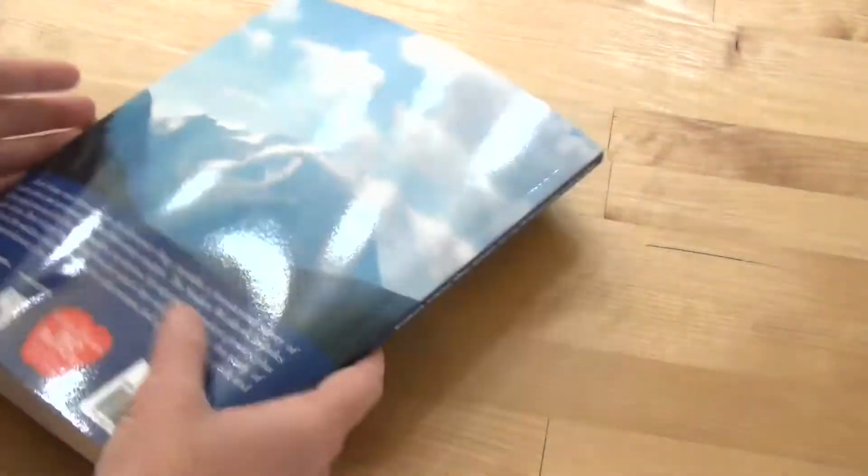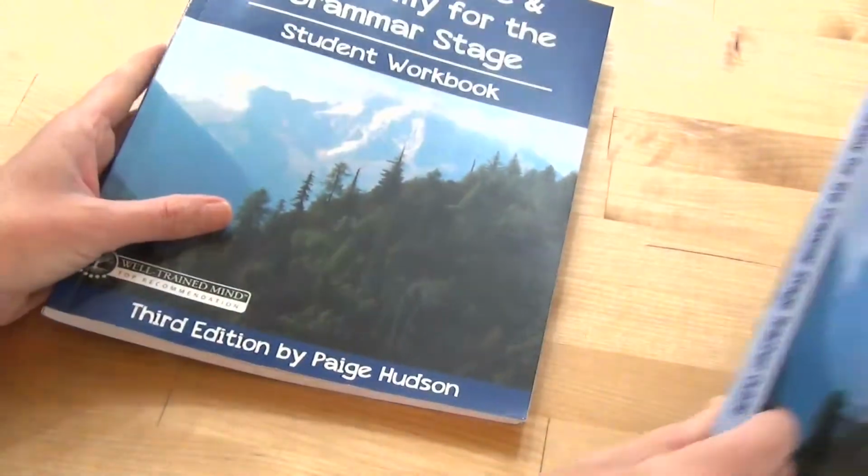Now you can choose to use these or you can choose not to use them. Maybe you want to use them on one week and you don't want to use them some other weeks. You decide that. So that is the end of the student book.